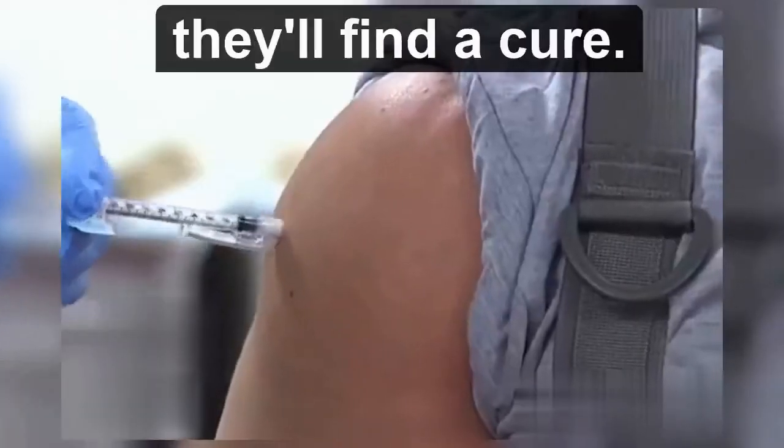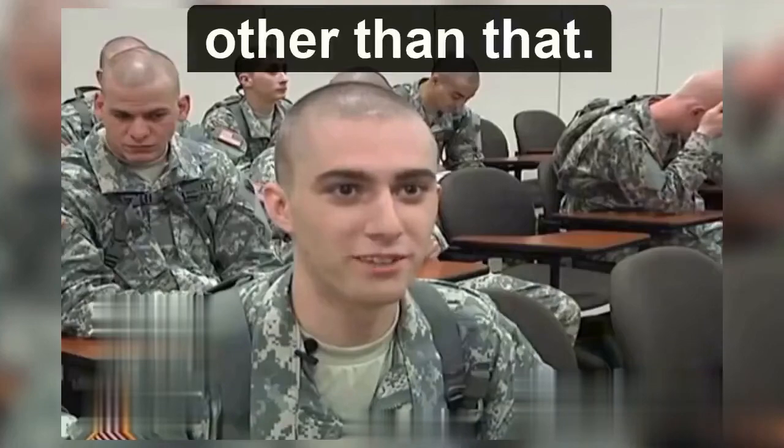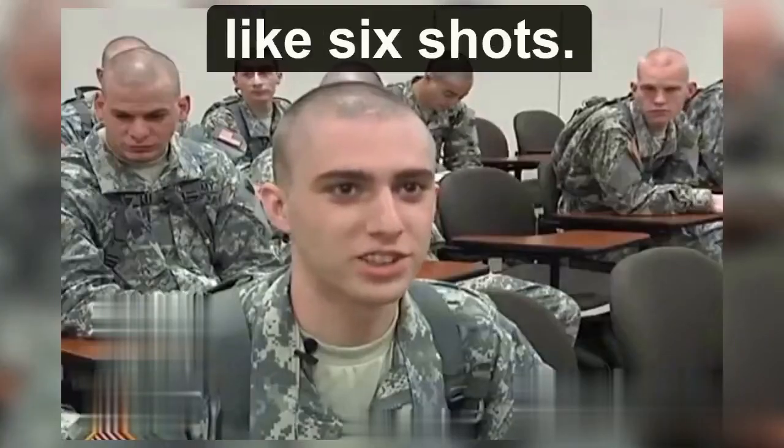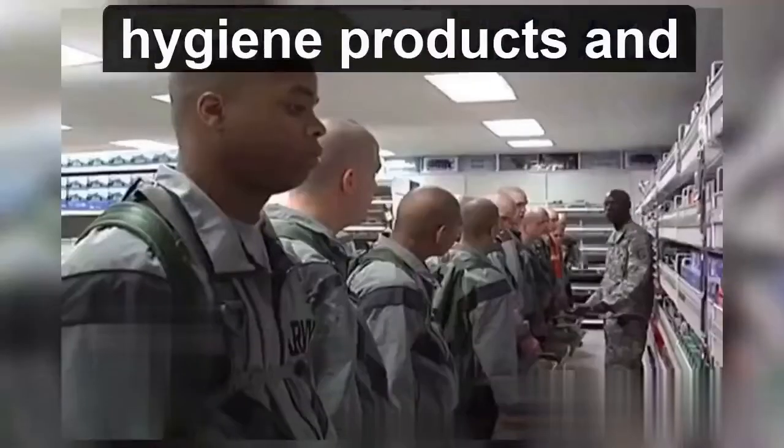And for those who arrive with the fear of needles, in this line, they'll find a cure. I've been to the doctor very seldom, and other than that, I've not had this many shots. And within 5 days, I've got like 6 shots. Let's go. Cover down. There's even a formation and procedure for buying hygiene products and other supplies.